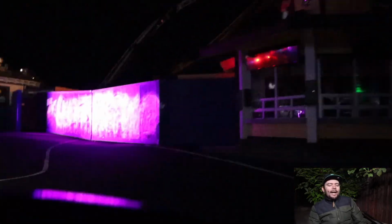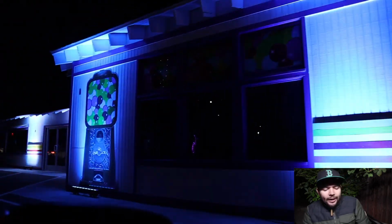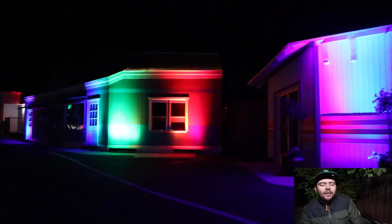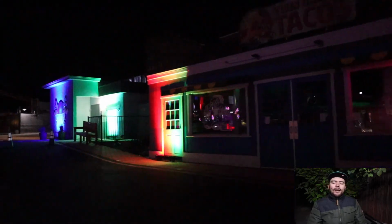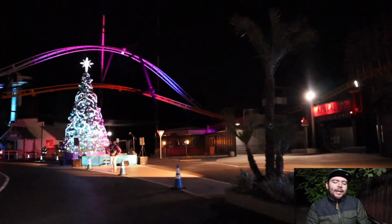And on the right hand side, they did have like some graffiti art, which was cool. And on the building on the right hand side, they did have lights at least shining to the buildings. And they did have like colorful colors shining there. So it wasn't like sad or nothing. I actually like that they did this because they were maximizing like what they could put.